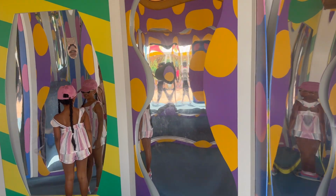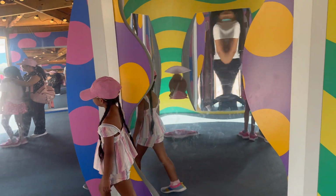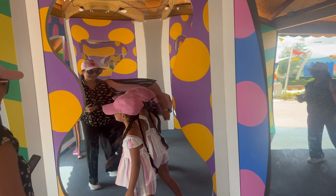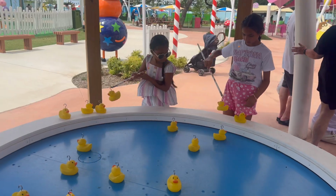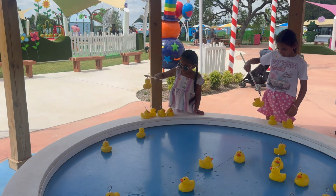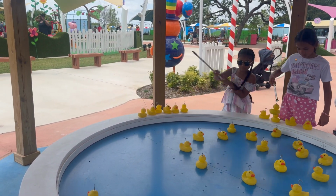While we waited in line for the next ride, we noticed a fun little game near the queue area called Hook the Duck. This was such a smart idea and a great way to keep the kids entertained while waiting. The game involved using a small rod to fish for rubber ducks floating in a little water tub. Adya was so focused trying to hook one, it was adorable. It's one of those simple games that kids just love, and it gives them so much fun instead of just standing around.